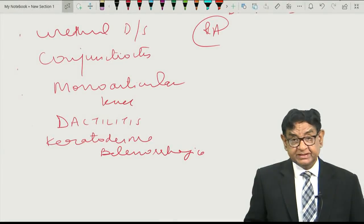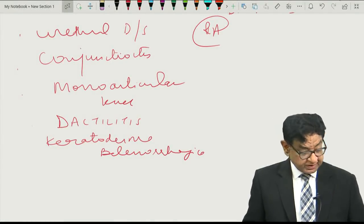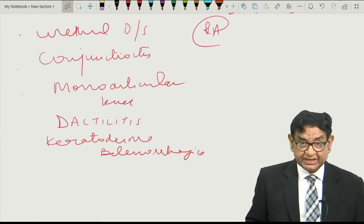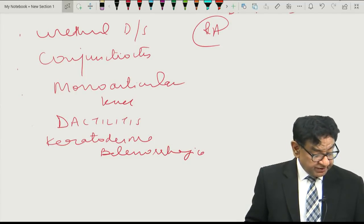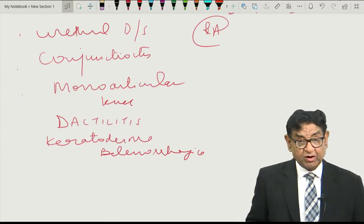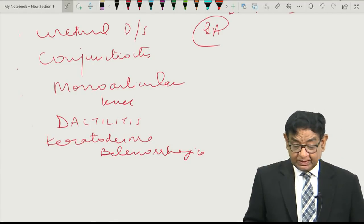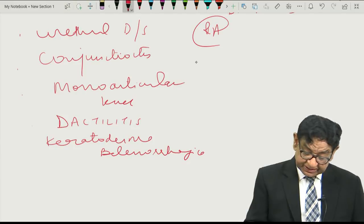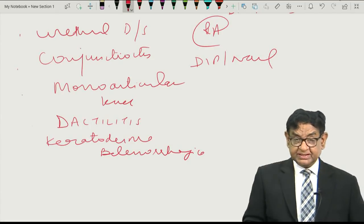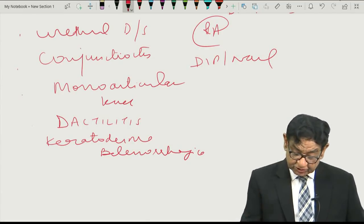99, again a question from NEET only. Not a very good question, but again, you can't tell with the NEET people. A 40-year lady, swelling and stiffness of DIP, nails have some pitting and yellowness. Okay, skin and scalp are normal. Well, whenever we get a condition like DIP with nail involvement, one of the classical things that should always come to your mind is psoriasis.